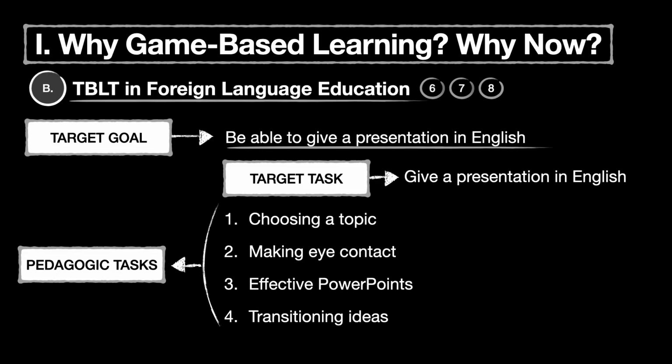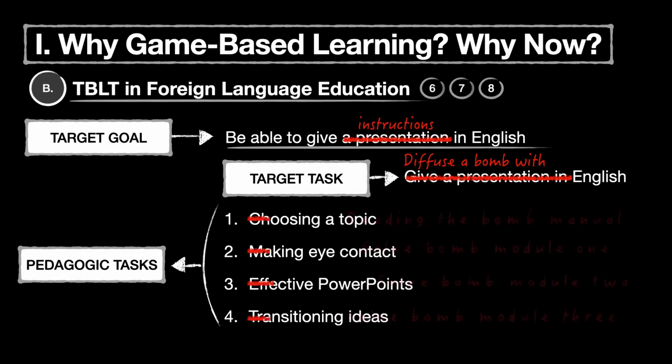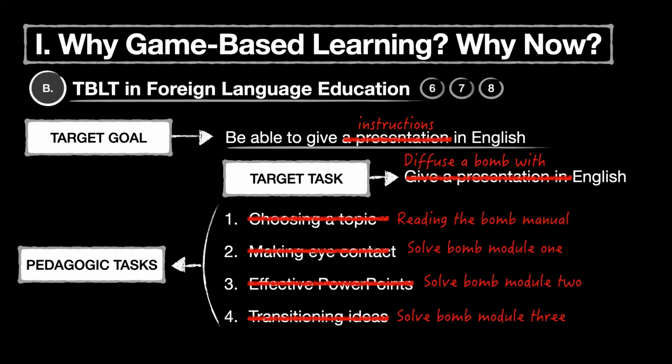Take, for example, the game Keep Talking and Nobody Explodes. The idea behind the game is to communicate vital information to your partner who is trying to defuse a bomb. This game has objectives that resemble a target goal and makes use of tasks to accomplish this goal. These in-game tasks often get more complex as the game progresses, which again resembles how pedagogic tasks build up to the target tasks. And games often incorporate authentic language use that may simulate or otherwise resemble situations in which authentic target language use takes place.